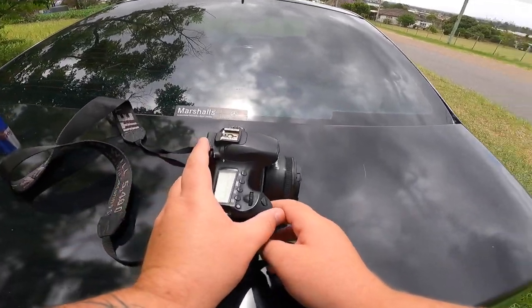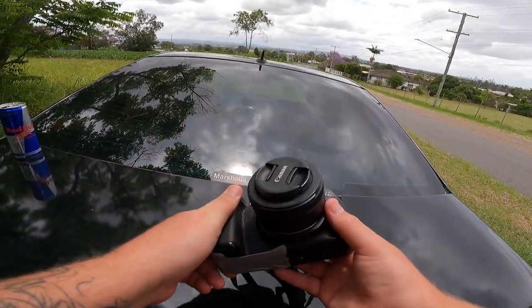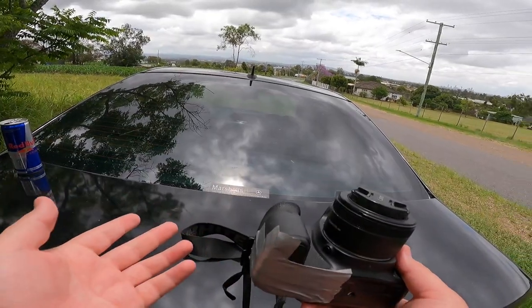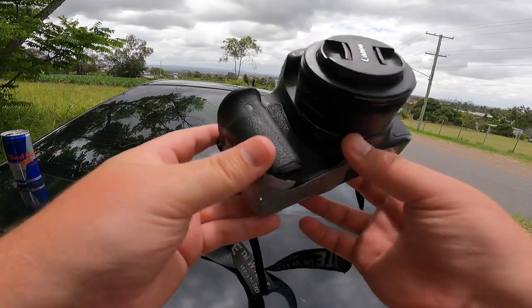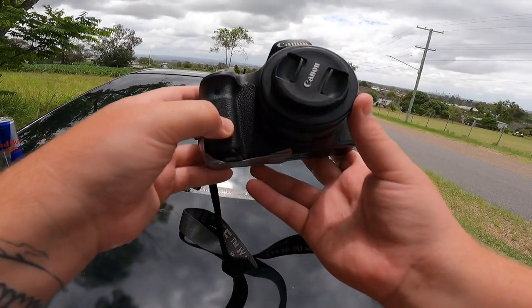Good morning, guys. We just rocked up to our first location and probably our only location today. Unfortunately, it could rain. So yeah, we brought the 60D out, the 2012 60D with a 1.8 50mm lens.